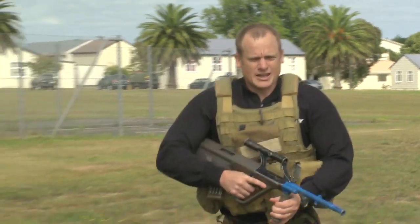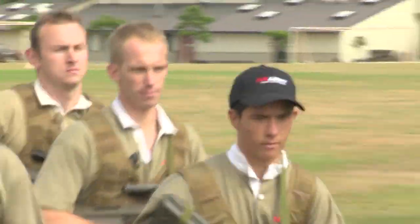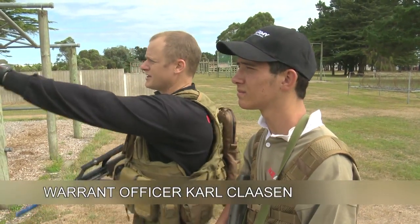Warrant Officer Carl Klassen is in charge of training, and he's going to put Iru's fitness right on the line. For the monkey bars, make sure you've got your weapon slung. It's on your back, okay? We don't want it on the front. It's one hand over hand as you go across.